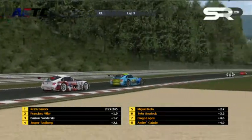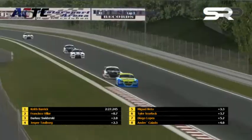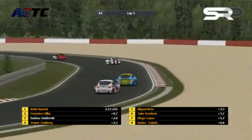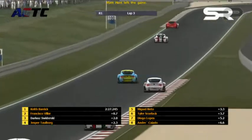Swiderski coming under big pressure here from Jesper Torborg. Torborg, I think, can sense that the guys in front are pulling away a little bit too much, and he's applying the pressure here. But you know Torborg from your race with him in WTM, Toby. You know how consistent he is, and he doesn't push very aggressively in the early laps, does he?